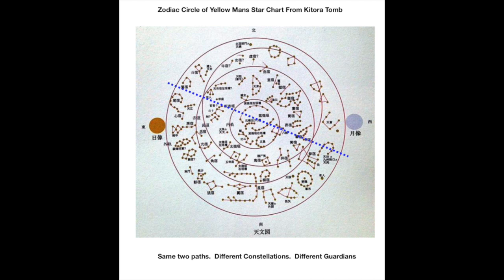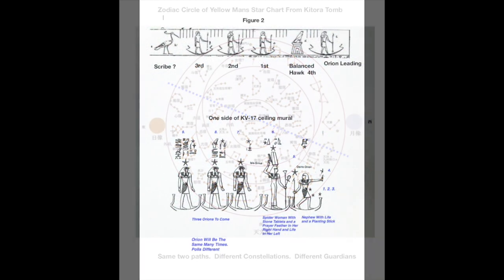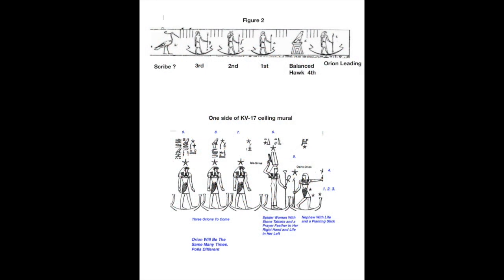The Hopi believed we were all created equal and at the same time. Different guardians taught each race the same information, but in different ways. I think the constellations were carved on the ground in England, just like they were carved in the ceiling of Dendera and the star charts in Japan.